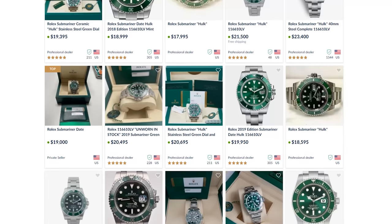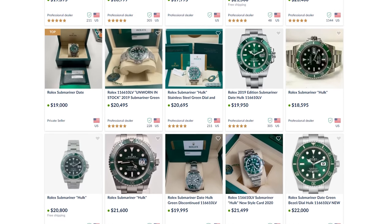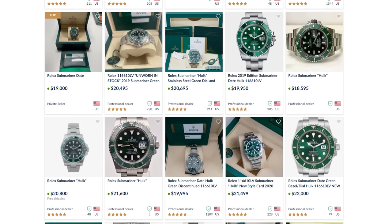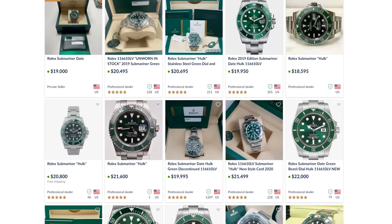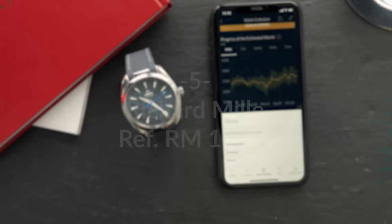One good reason to expect this reference will appreciate further in value is that Rolex discontinued production of it at the end of 2020. This will undoubtedly give an additional boost to demand. In 2020, the Hulk appreciated by some 24% to an average price of $22,000. If you're a fan of this green and hyper-muscular superhero, this may be the good piece for you to invest in.